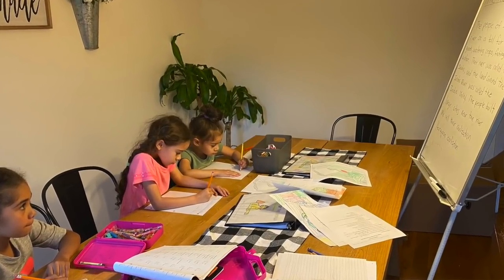So for example, let's go into history. So for history, we're using Story of the World. I read to them the chapter for the week, and then together we do all the things. So the kids do a coloring page. For writing, for example, my oldest does 1 page of copy work, my second oldest does half a page, and my kindergartner does 1 sentence about what we read. And so you see how each child is going to be doing the same lesson, but at the same time at their own individual levels.